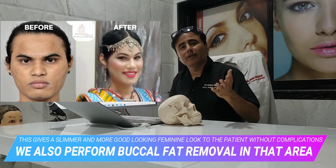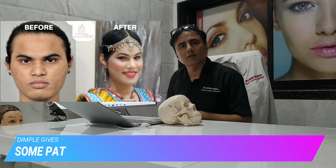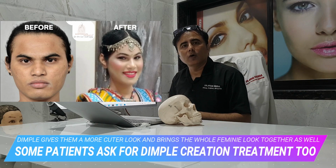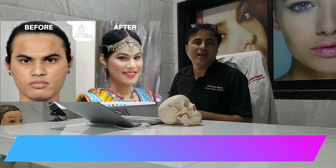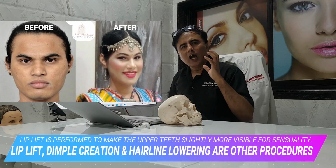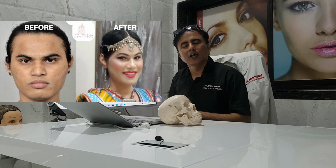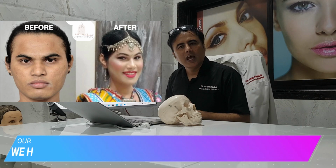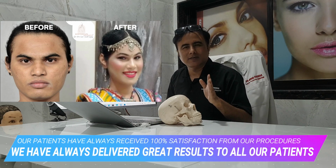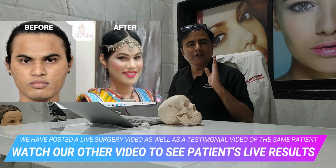Please feel free to get in touch with us if you have any queries, if you want to understand the cost of facial feminization surgery in Mumbai. We will be more than happy to help you out and offer whatever best we can. The only thing I would like to tell you is that a handful of surgeons today practice facial feminization surgery in the country. Please choose your surgeon wisely and make sure you get the best results rather than compromising on the cost. But cost is definitely important, and we are here to help you out.